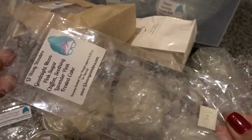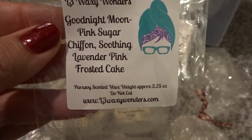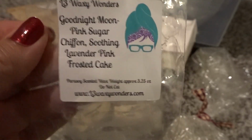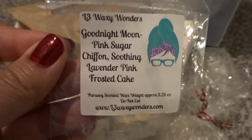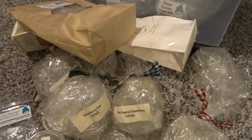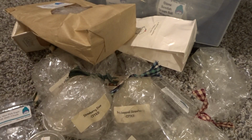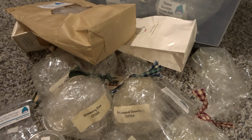This was a bougie bar, I think is what she calls them, right? In Goodnight Moon, which is pink sugar chiffon, which I think is pink sugar, pink chiffon, and Soothing Lavender and Pink Frosted Cake. This is a good blend, but again, I don't really get the pink sugar. I get more of the lavender and the pink chiffon. But it's a good blend. I might have more of this in another shape, but if I don't, it would be something I would purchase again.